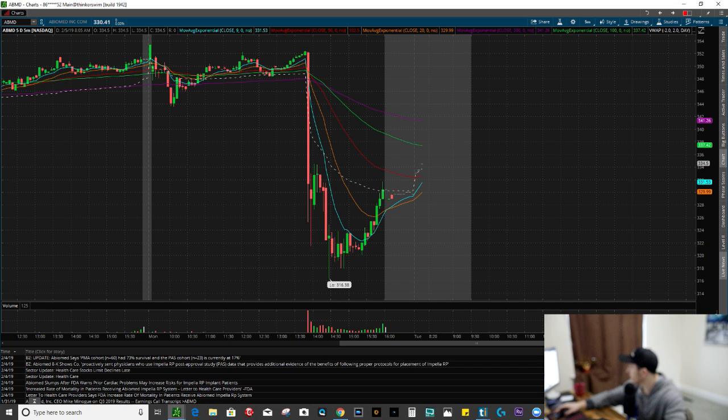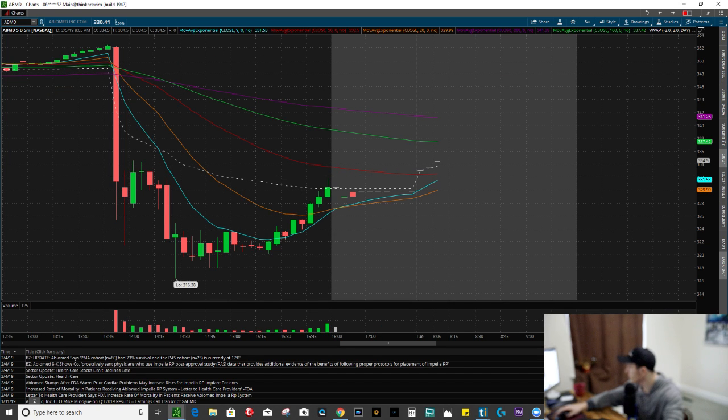So, and then here's another thing before we go. It looks like the company's 8K filing shows that the company has proactively sent physicians who use the product a post-approval study, and the data should provide additional evidence of benefits of following proper protocols for replacement of the impeller. So the 8K is showing that they're sort of taking some necessary steps to maybe help the problem. So it doesn't sound good. Doesn't sound good. All right.